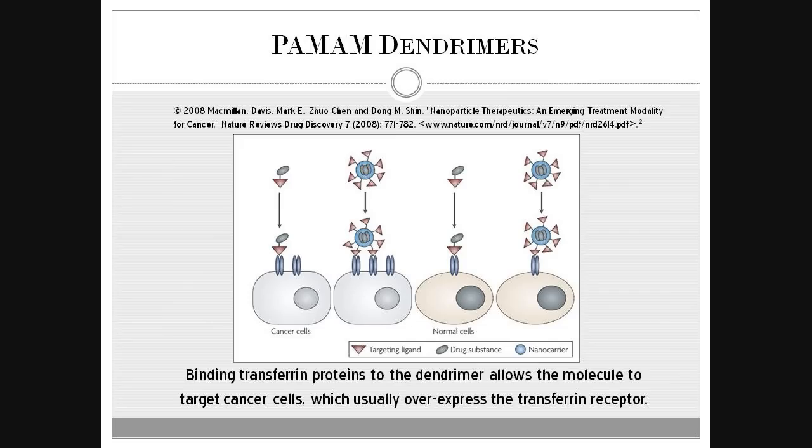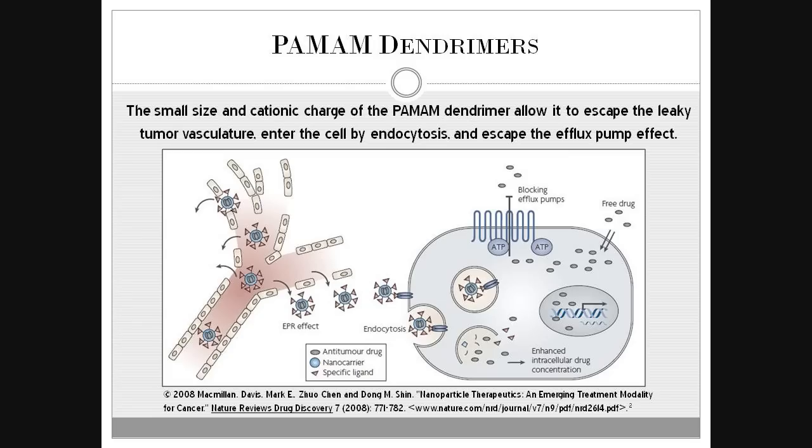The second feature of the PAMAM dendrimers is the fact that they have a lot of binding sites around the outside of the molecule. This allows chemical engineers to attach a lot of different molecules, like these targeting ligands, to the dendrimer. Now, as you can see on the right, the dendrimer and the other biomolecule with a targeting ligand have about a 50-50 chance of attaching to this normal cell. However, on the left, where cancer cells overexpress those ligand receptors, the dendrimers have a greater chance of attaching to the cancer cell. This accomplishes one of the greatest goals in drug delivery research, that of targeted drug delivery.